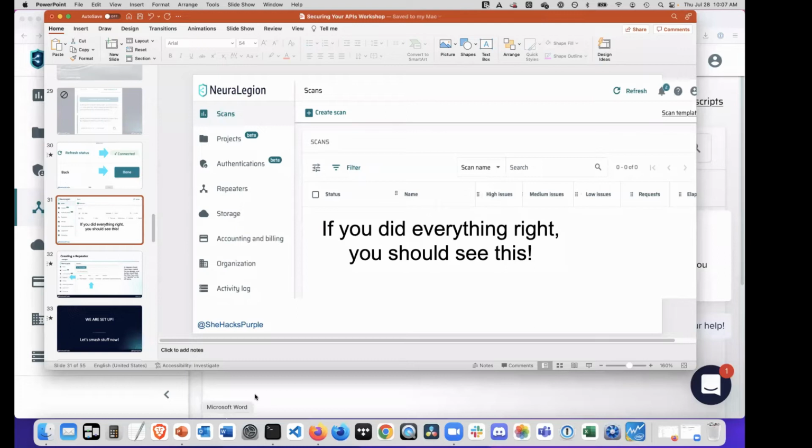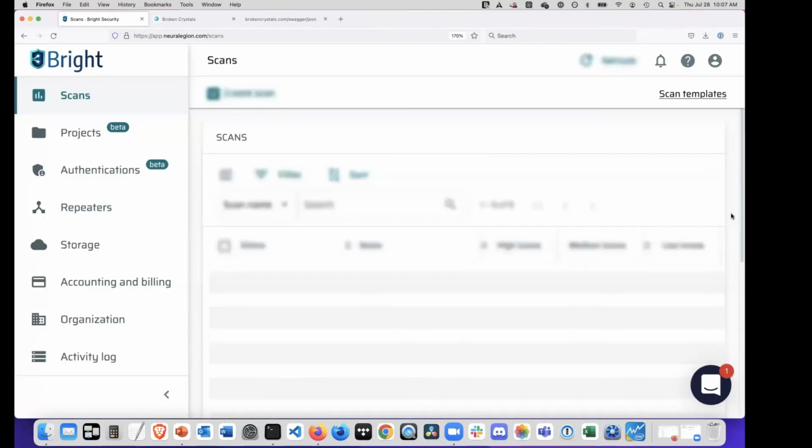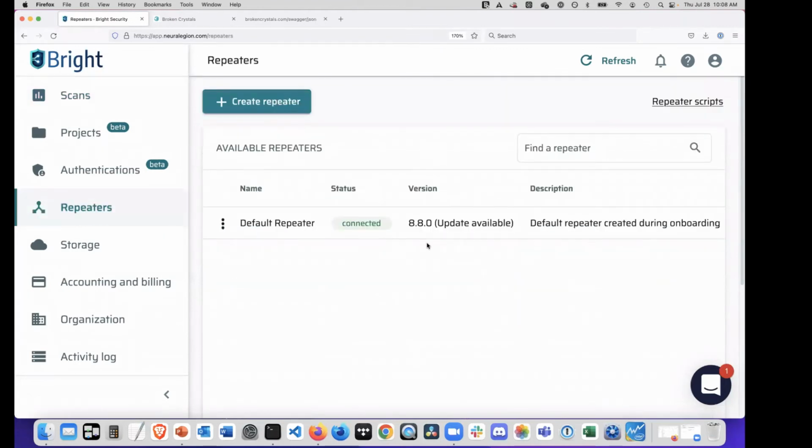Okay, so now we want to create a repeater. So if you're in scans, okay, it looks like your scan stopped. Yes, it did. Okay, so we want to create a repeater. So if we go on the left here to repeater, who here has a default repeater that is already connected? Who here is already set? And who needs help creating a repeater? Someone says, it's alive. Does anyone need help creating a repeater? I have the default, mine's connected. Okay, so everyone's awesome. Perfect. All of you rock.